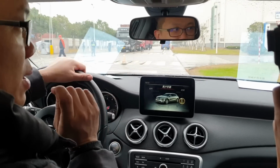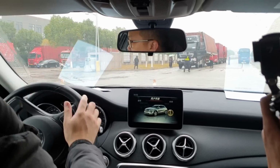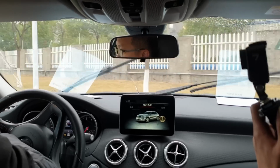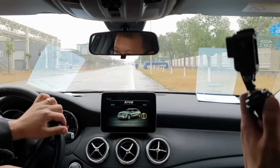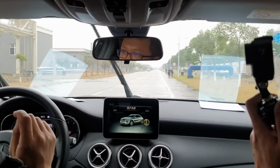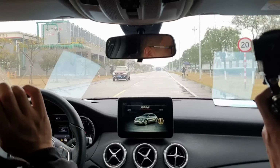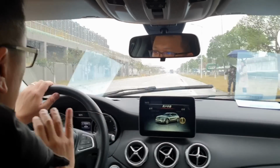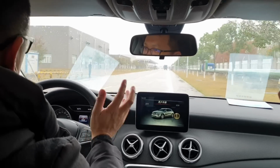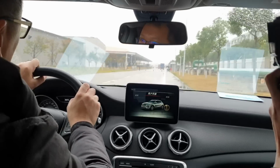Yeah. So, the point of this test drive is to test out the juddering issue most DCTs have. Let's see. Okay, to be honest, I can't really feel the juddering difference, but the smoothness is definitely there. I think the shift pattern in the Boyue is definitely much smoother. Yep, because I felt a jerk in the shift pattern.